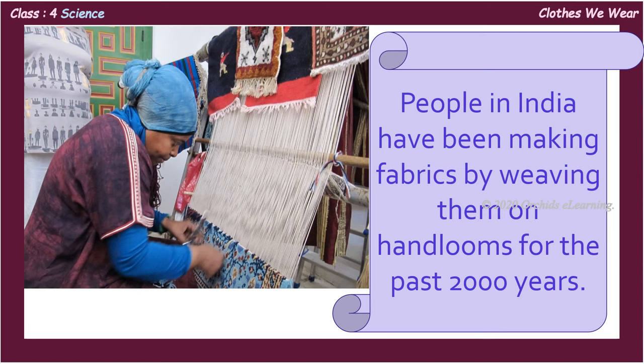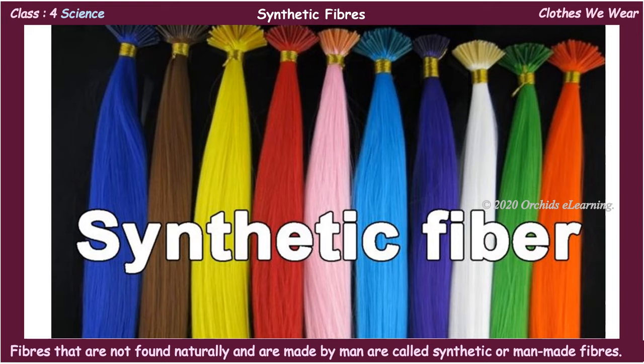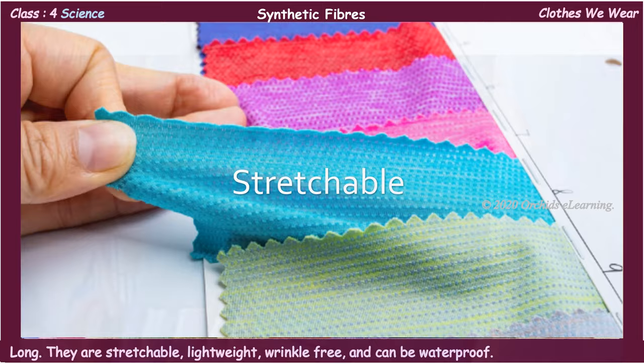Synthetic fibers. Fibers that are not found naturally and are made by man are called synthetic or man-made fibers. Examples are nylon and polyester. Most fabrics made from synthetic fibers are strong and can last long. They are stretchable, lightweight, wrinkle-free, and can be waterproof.